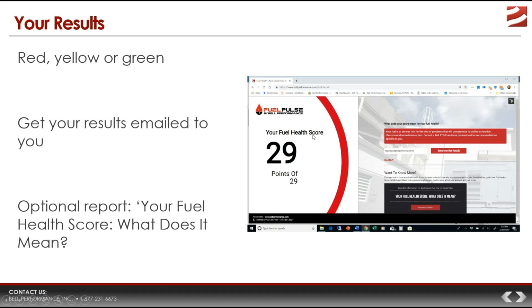In this case, because it's the worst score, it qualified as red. And this color assignment is designed to give you just a very quick visual classification of whether your score is good or bad. And then along with this, there is a quick recommendation box that has recommendations based on the color score. So, for example, my fuel health score was red, pretty bad, and so what the tool tells me is your fuel's at serious risk for the kind of problems that will compromise its ability to function.